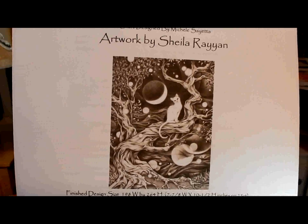Mini Cheshire Cat by Sheila Rayan. I just think that's cute. I think it only has like 16 colors in it, so that shouldn't be too bad. It's a large format chart, mini-sized piece. And I say it's mini, but it's 198 wide by 264 high, so it's going to be about 7 7/8 inches wide by 10.5 inches tall, on 25 count fabric. And I did order the 25 count from Heaven and Earth, which I'm hoping will be here soon.